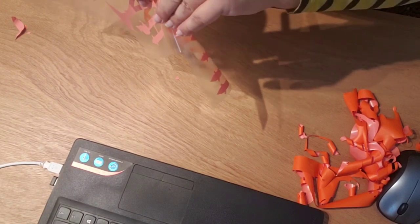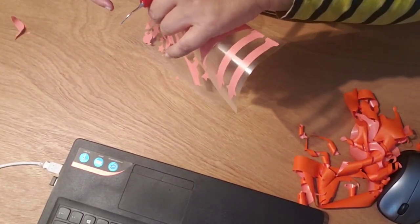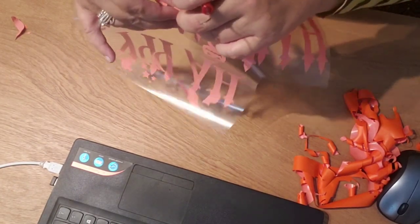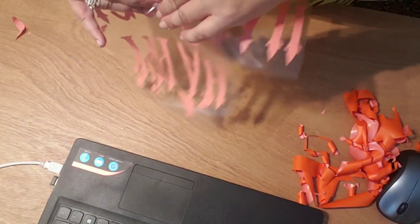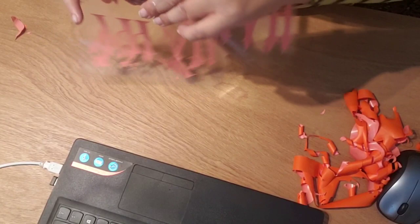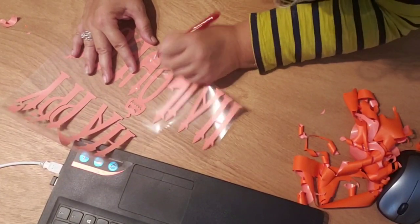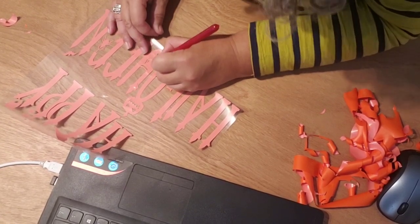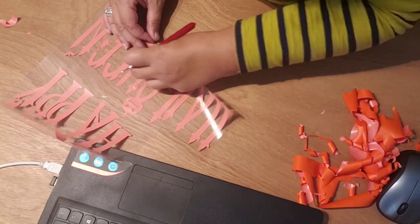And usually on some of these little pieces, once you get one little piece, you can just pull it right up. And then the last piece is going to be this right here. And that's the nice thing about HTV. It's kind of forgiving. And these you can kind of pull it right up. This is a little spider web in the W.